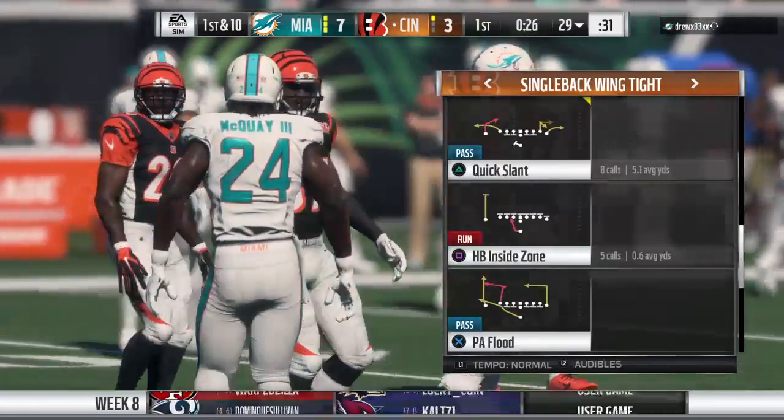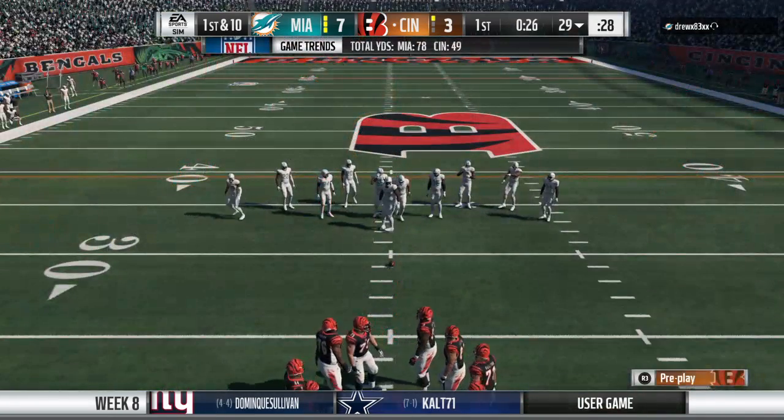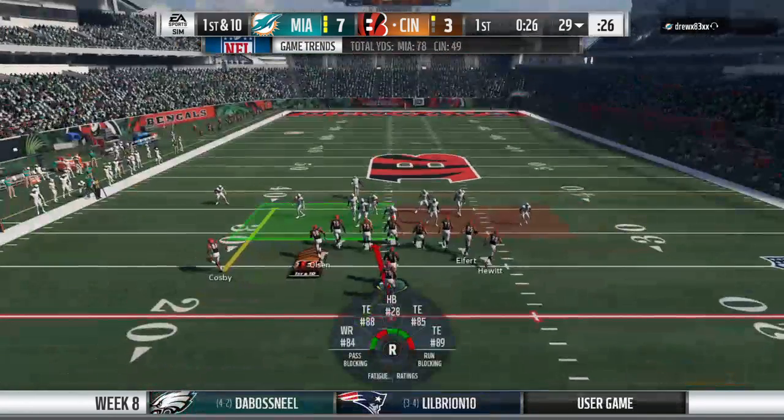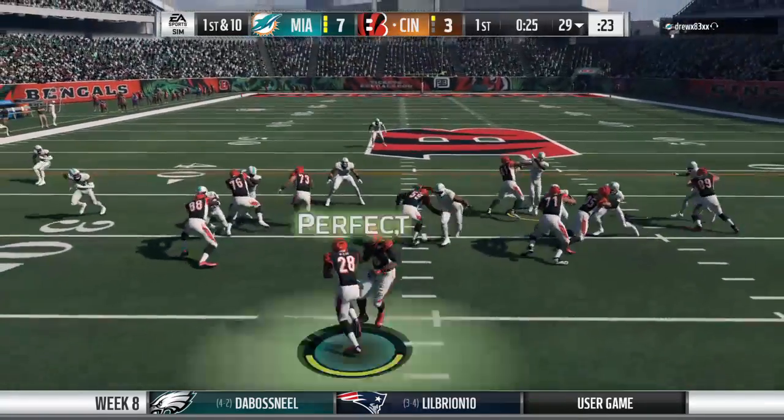It's not what they wanted. They wanted six, but they got at least something. They mustered something out of the drive. They'll take it. I like the way you've described it. Not ideal, but they'll take it. Anything to put some points on the board.